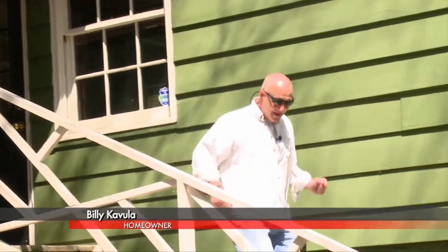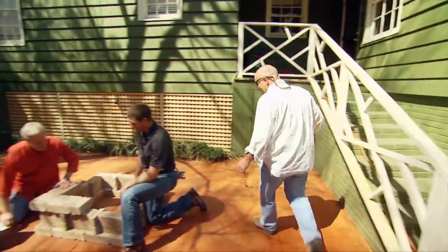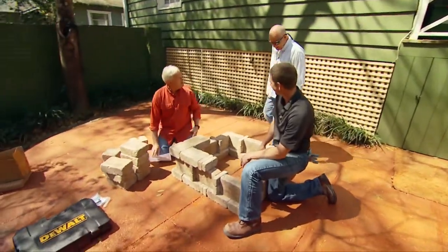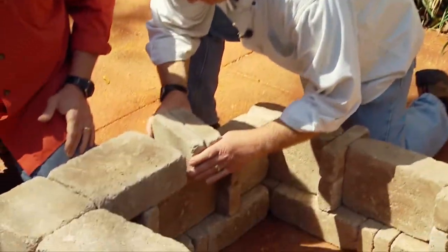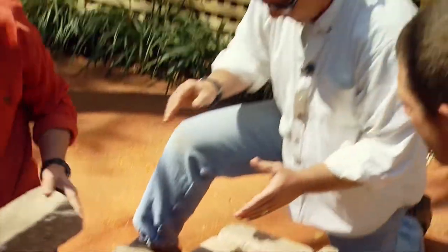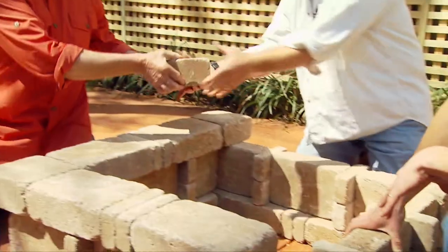Gentlemen, what have you done to my patio? Uh-oh, here comes the boss now. Not that I'm complaining. Check it out. Unbelievable. And then you're gonna have another large following that up. So that's okay. How long did this take, guys? Well, we're into about 20 minutes right now is all. That's all?